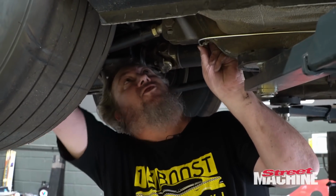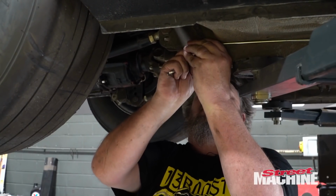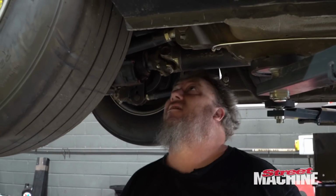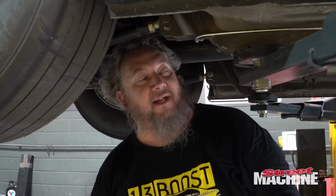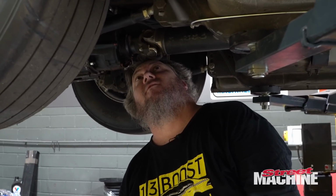Okay, so we've done a trial fit of our new hard line, and it looks like it's gonna fit. Once I get it in, yeah, but yep, that'll fit. Cool, which means now I have to pull it all out again and measure up to where we're gonna put our joiner, and we'll flare the other end.